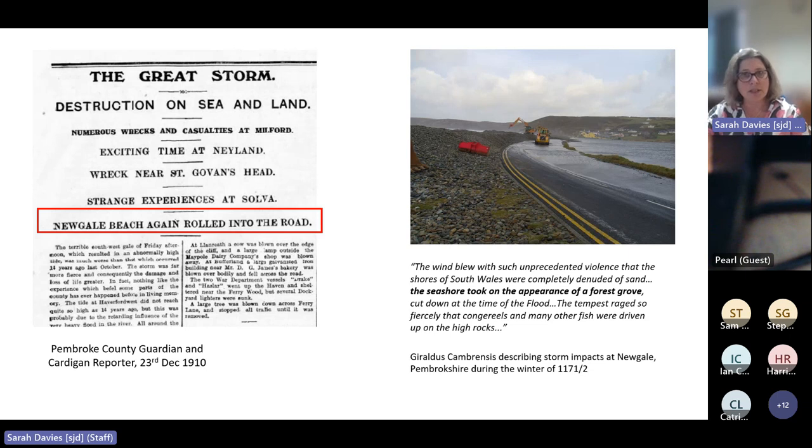Giraldus Cambrensis, writing 900 years ago, talked about the impacts of storms at Newgale. So we can put the future changes and the current changes in that longer term context and say, OK, well, these things have happened before. Climate change is driving things in a particular way, but we have had to adapt and change and respond to these kinds of things before, so we can put that in a longer term context.